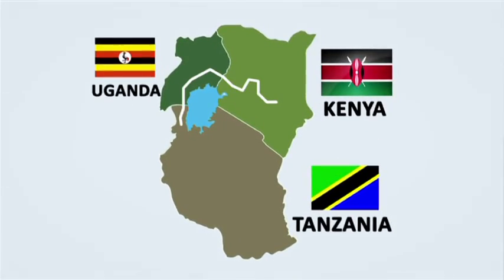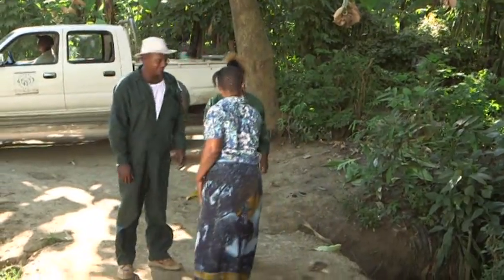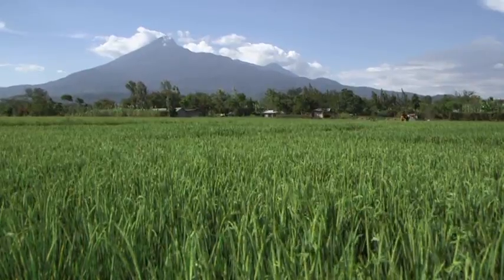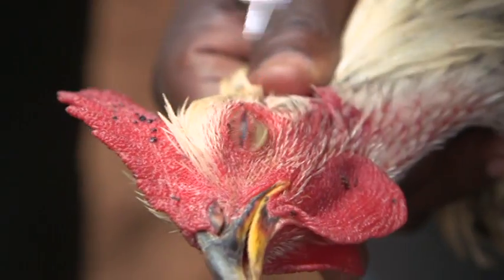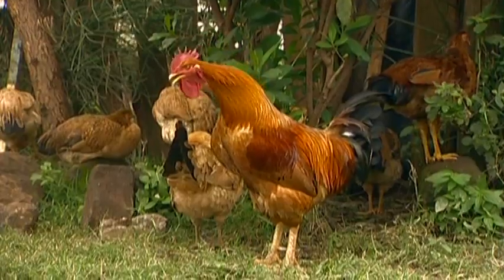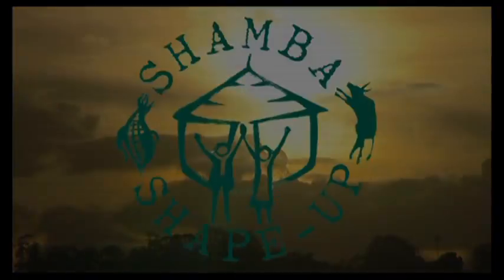We have traveled all over Kenya and East Africa to find hard-working farmers. We want to celebrate them while giving them the knowledge they need to improve their farms, get better yields, and become profitable farmers. We will see how farmers across the region can learn from experts and from each other in every way. Join us and our experts on this journey and share their families' experiences as they make these changes. Karibu to the Shamba Shape Up Safari.